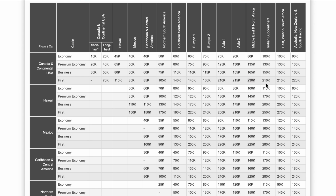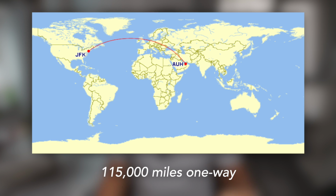But the very interesting thing here is that if we now think about a redemption between Canada and the continental USA and Australia, New Zealand, and South Pacific, that actually clocks in at only 220,000 miles first class round trip, which is the same as 110,000 miles for a one-way in first class. So the kind of crazy thing is booking a simple flight from JFK to Abu Dhabi is actually one of the more expensive redemptions that you can make. And you can actually add a whole 14-hour flight after that over to Sydney, Australia, and you would actually save 5,000 miles by doing so.